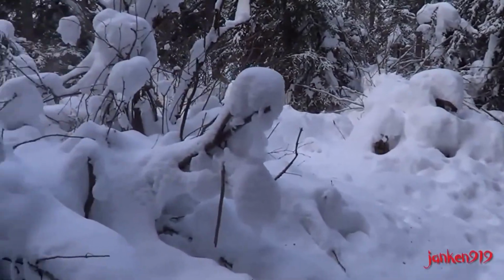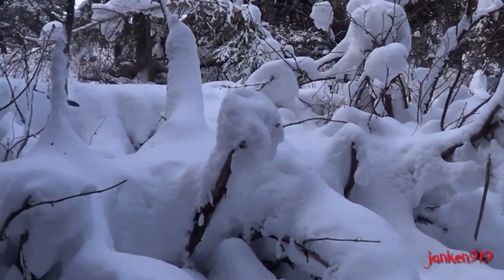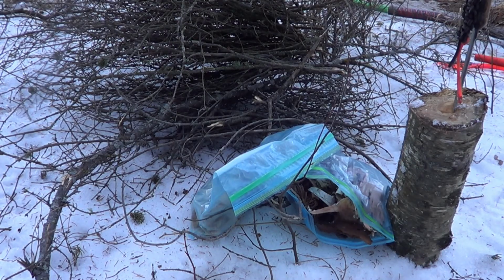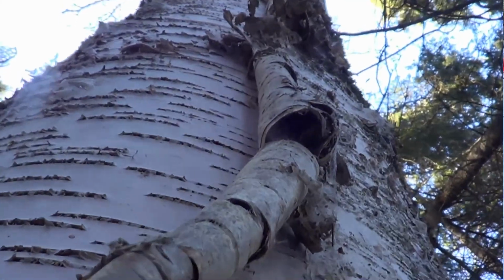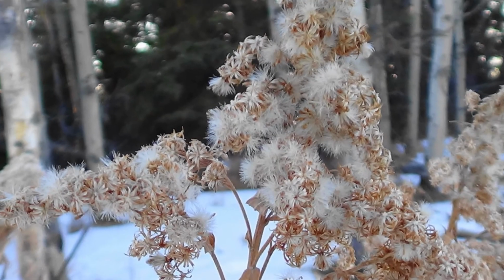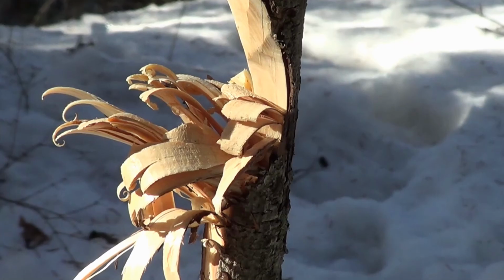But some of the things I collect and that I'm familiar with are cattail fluff, dry grass, red pine, which is just simply dead pine needles, birch bark, and seed heads. There are also feather sticks you can make.